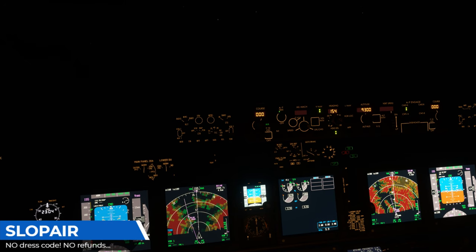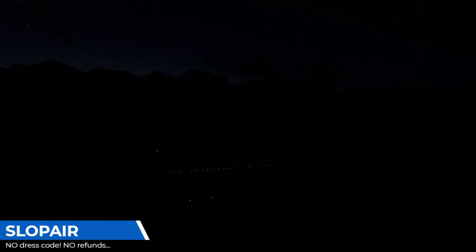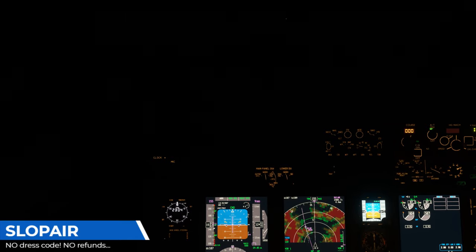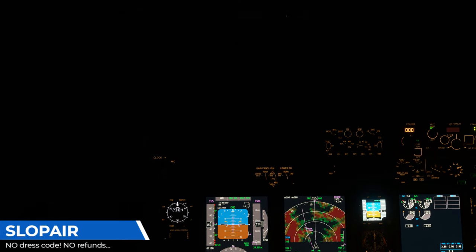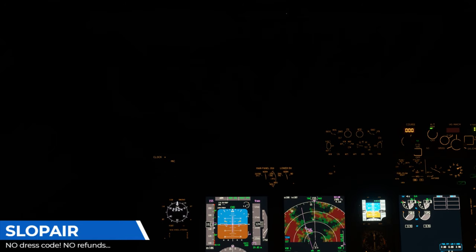First turn by the runway from channel above 01, turn left heading 095. Bloody thing. No, I'm not turning. I'm not turning. I'm sticking with this valley.